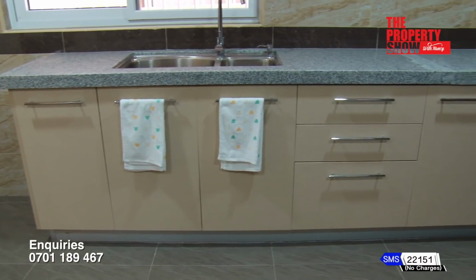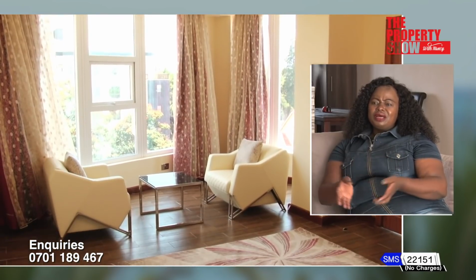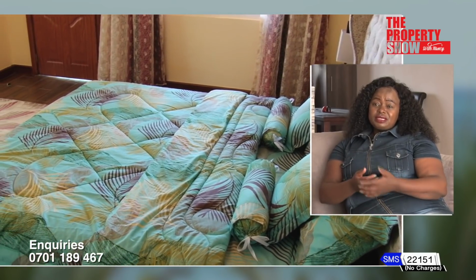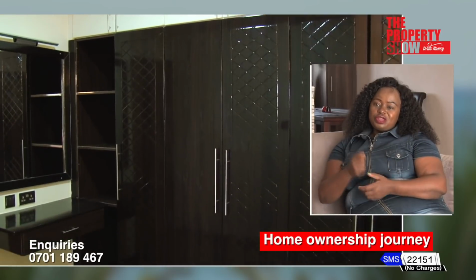Yeah, I'm happy. And there's a time I used to see people being auctioned. You have not paid the rent for 3 months and you are auctioned. I would feel very bad. But I believe even the banks nowadays are very considerate. If you have some arrears, they will give you a month or two to clear up. And you are working it out to see that you own that home.